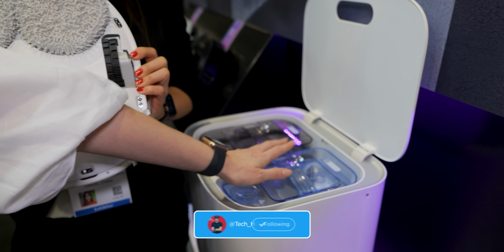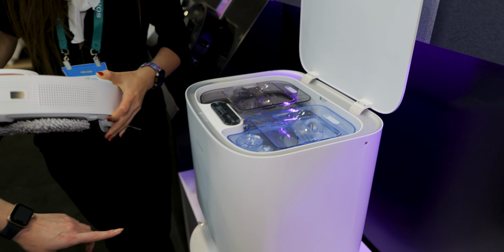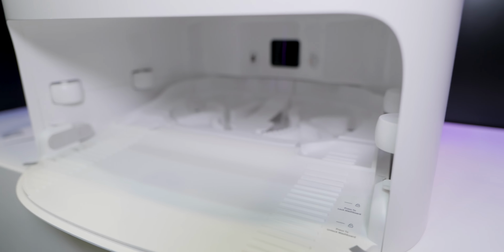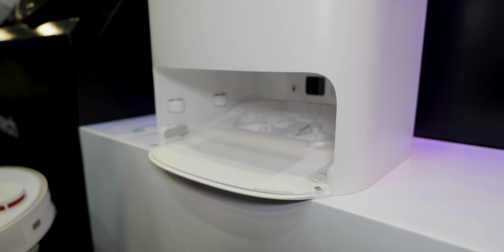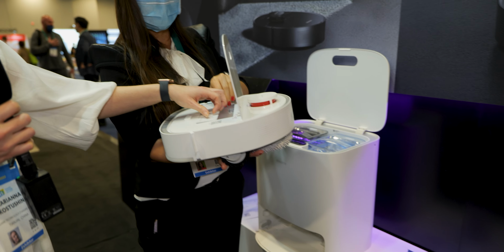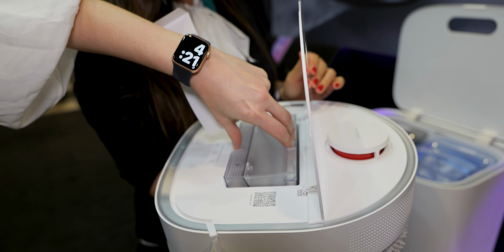So we have two tanks. One is with the fresh water, the other one is with the waste water. If you look inside, that's exactly where it's going to be cleaned and dried. Why drying is very important: so it doesn't have mold after its cleaning and once it's storing. In this particular device, you would have to do the manual cleaning of the dustbin right here. You can remove it just by simply removing it like this.